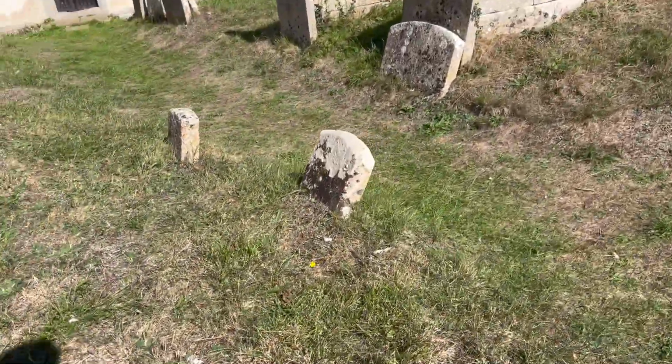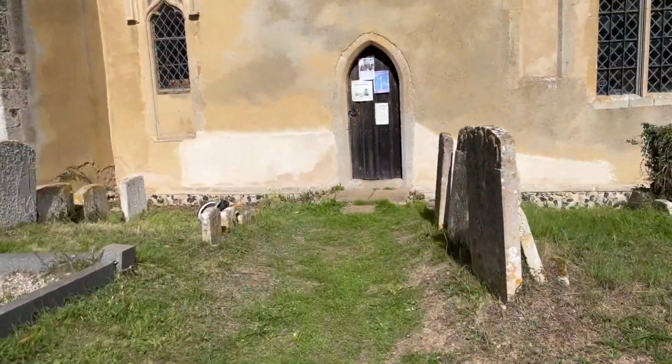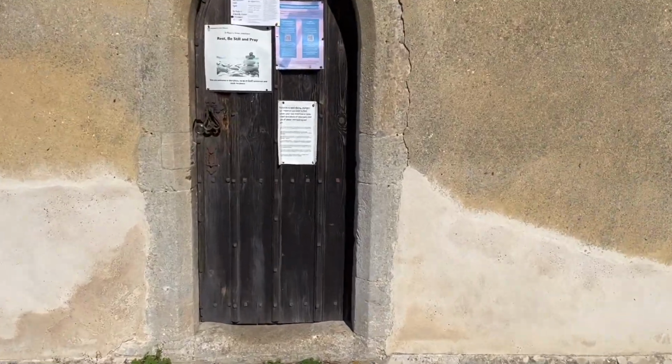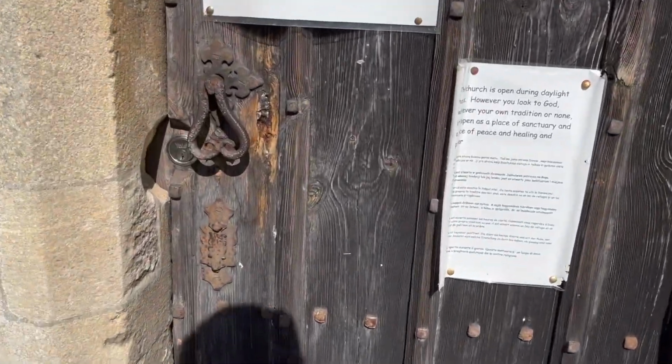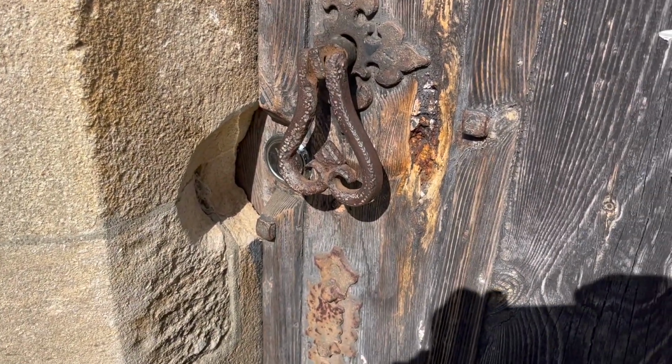The chancel was built in the 13th century, so it is ancient. It's really old. And then the nave was added on. They tend to be 100 years later or so. But here we go. We're going inside now, and I couldn't help but spend a bit of time lingering, filming this ballsack door knocker.